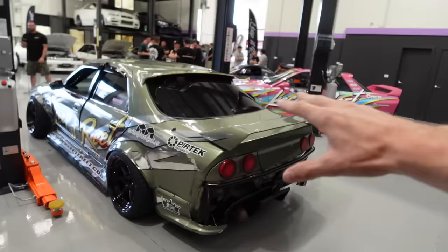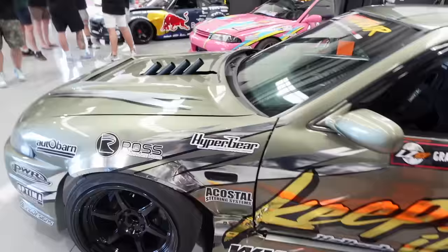This one looks cool, and I think the wing helps it a lot too. Yeah, because the wing gives it a little bit of S14 vibes maybe. The side profile of the car isn't bad, but it's usually the butt that sucks. Look at that fitment. I know. Rip those guards off.